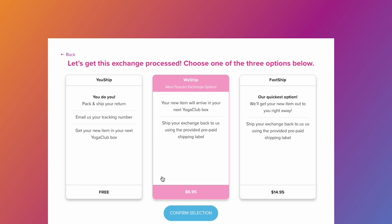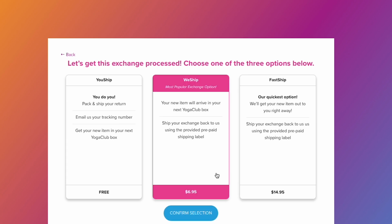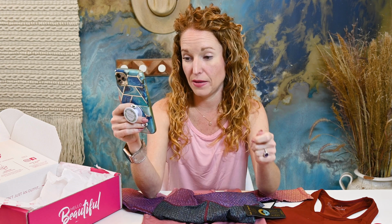But if you're like, no, I need it now, I want my new item now, you can do the we ship. So we ship our item to them. You will get your exchange item in your next box, but also in that box will be a prepaid shipping label and an extra shipping bag that you can put the item you're exchanging in, put the label on top, and send it back. And that costs $6.95. So it's $7 to do it that way.